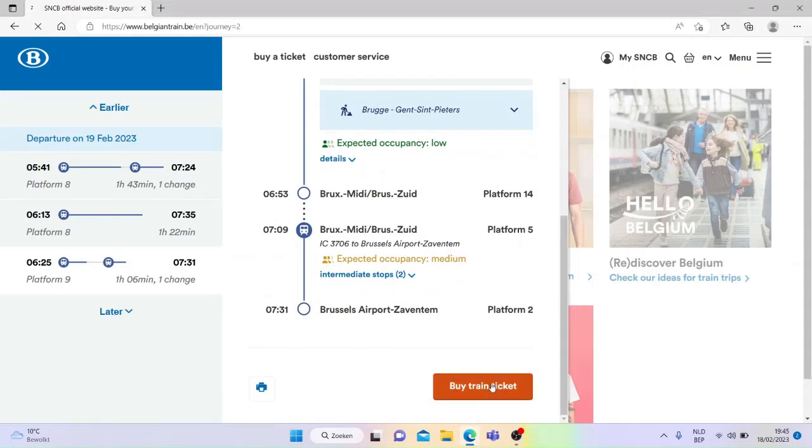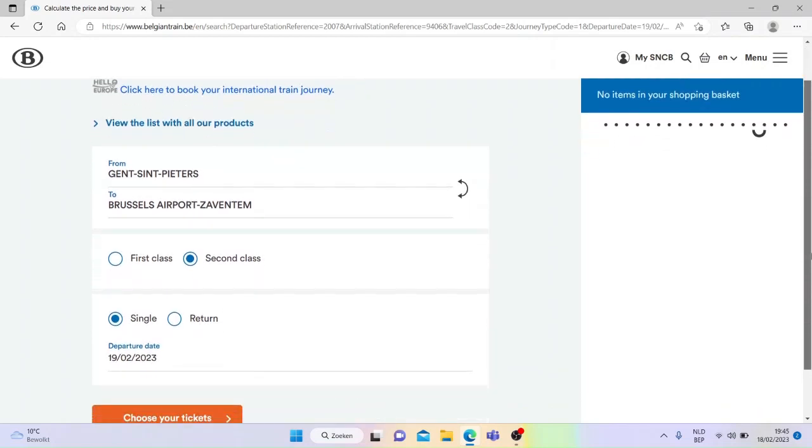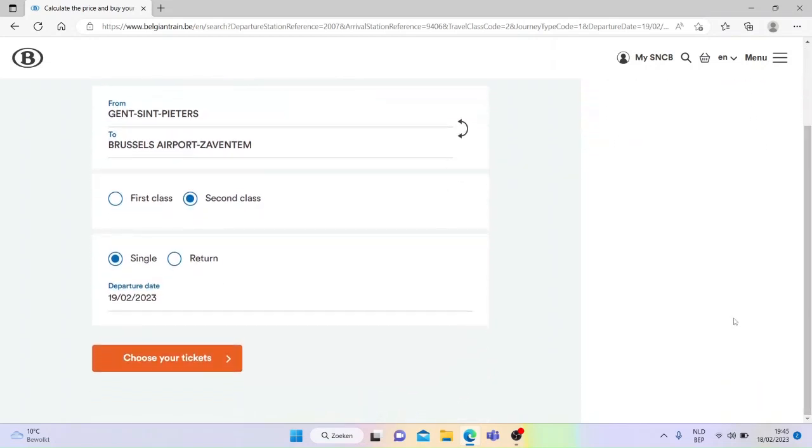Click on Buy Train Ticket. Then you can say single or return. Mostly you don't go to the airport and return on the same day. Click on Choose Your Tickets.